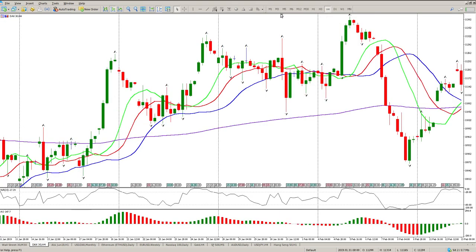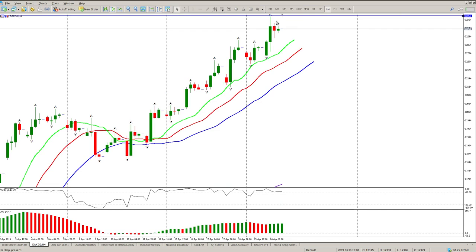Okay, so if we just start moving down through the time frame just to see what we can do today. So yesterday's call for the long was the correct one, and we pretty much had a good solid 100-point rally, which was quite nice for a change on the DAX. And again, we've ended up with an inside bar.